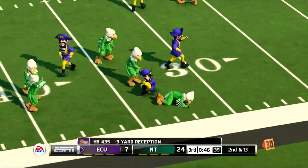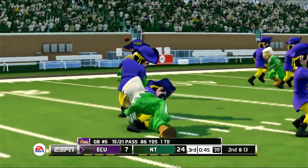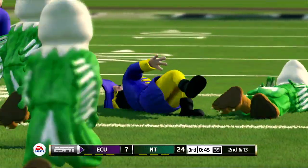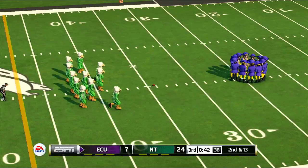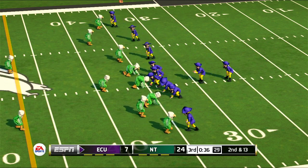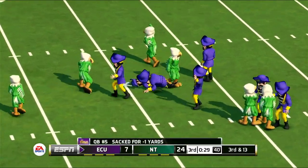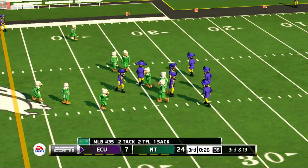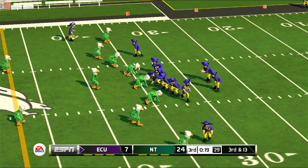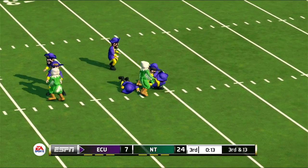Delivers to the halfback on the screen. And down he goes at the 34. Second and 13 coming up here. Ball on the 34. Scrambling around. Wrapped up for the sack.